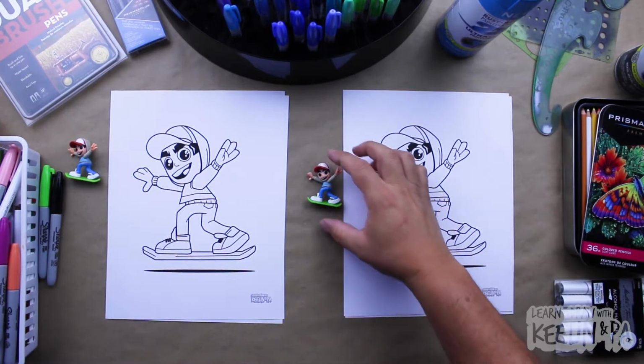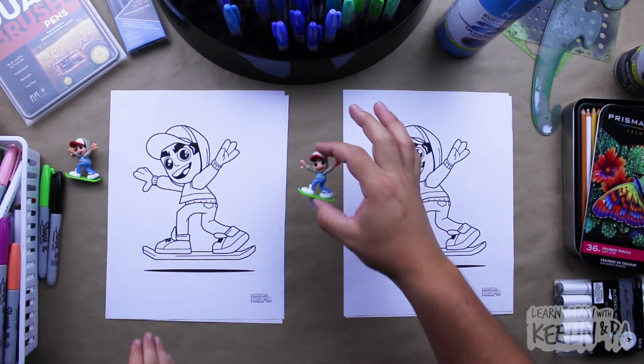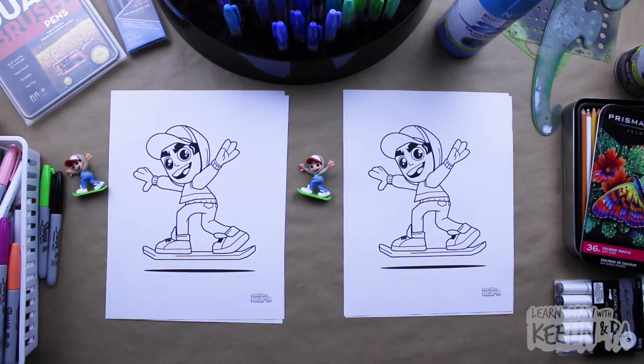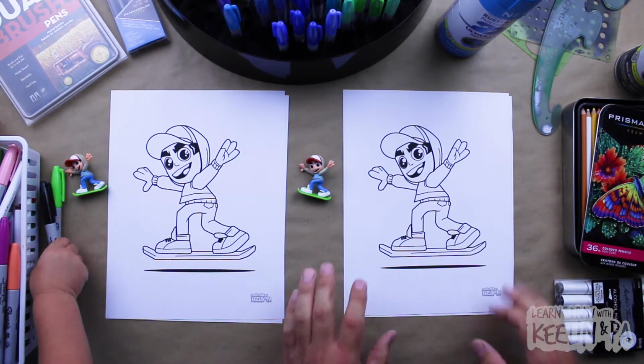Today we're going to be drawing Jake. Not Jake from State Farm, but Jake from Subway Surfers, right? Now Subway Surfers is one of Keelin's favorite games to play. And I'm okay at it, but this guy's really good, so he's much better than I am. This is one of his favorite characters.